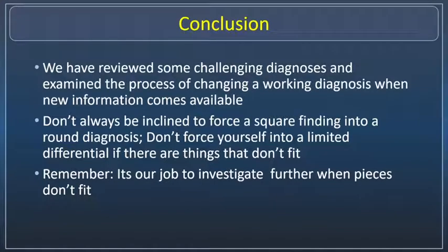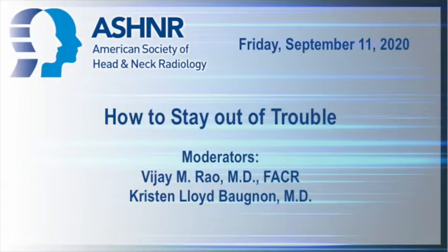So if there's some detail in the imaging, some detail about the history or the pathology that doesn't fit with what you're seeing, then make that known, at least in the body of the report. Flush out a differential for those things, and maybe recommend appropriate follow-up. Thank you.